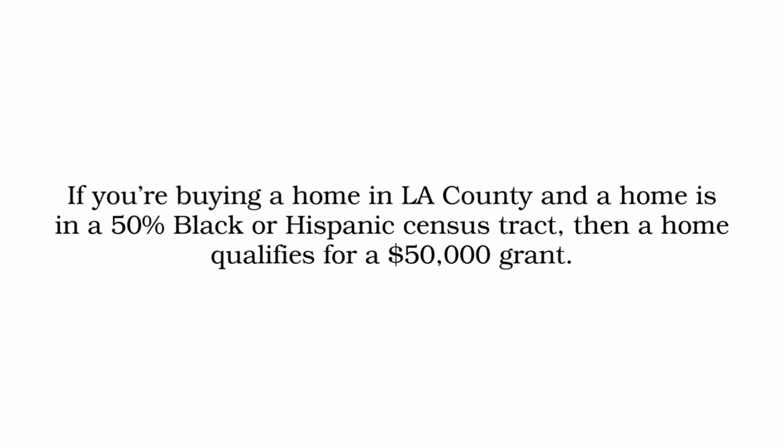It is free money. Now, if you're buying a home in LA County and the home has a 50% combined Black and Hispanic population, then the home qualifies for a $50,000 grant. Now, that's only available in Los Angeles County. So it has to have more than 50% Black and Hispanic population in that area, and you get $50,000.